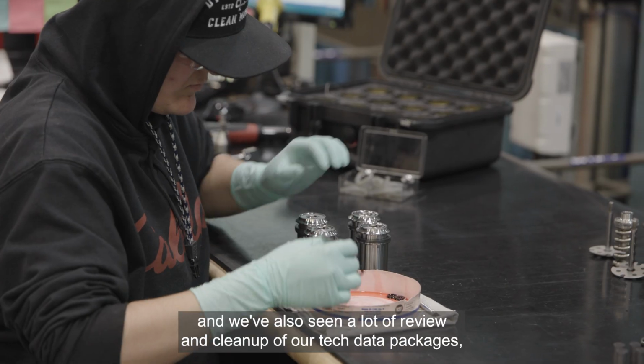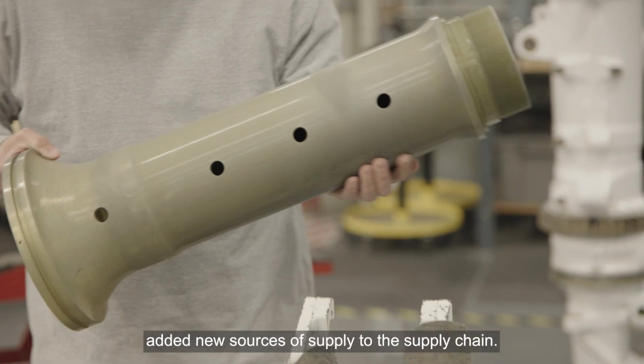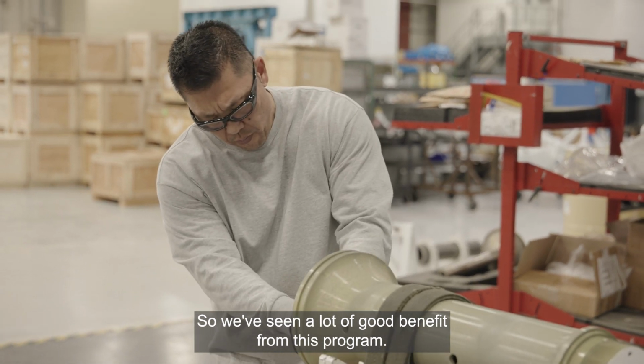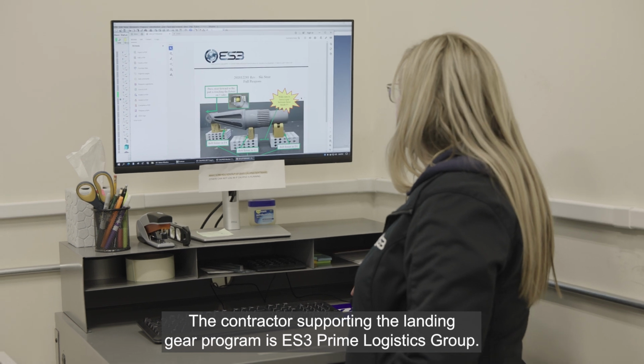And we've also seen a lot of review and cleanup of our tech data packages, added new sources of supply to the supply chain. So we've seen a lot of good benefit from this program. Contractor supporting the landing gear program is ES3 Prime Logistics Group.